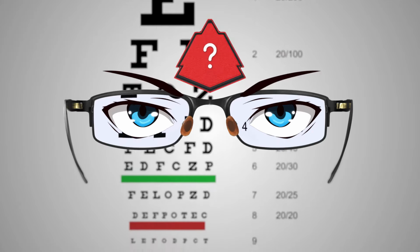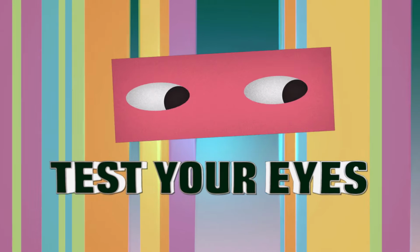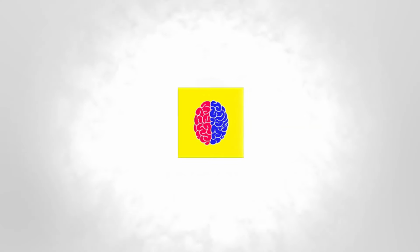Are you ready to test your eyes? In this game, we show a color and one is a little bit different. Can you see which one? Let's go!